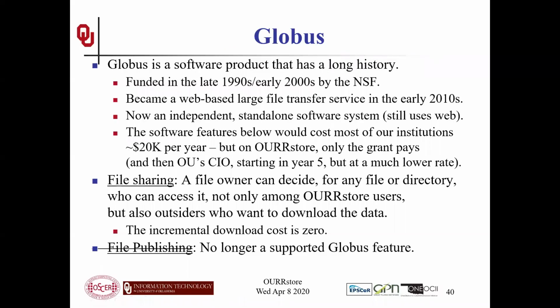Okay, Globus, real quick. Globus goes all the way back to the late 90s. The Globus file transfer service has been around for about a decade, maybe not quite a decade. It's an independent standalone software system now, uses a web interface. It's run by, they're not really a nonprofit, they're actually part of the University of Chicago, which is a public, not-for-profit university. The software for an institution of our flavor is typically about $20K per year for the institution as a whole.